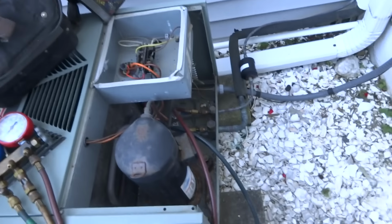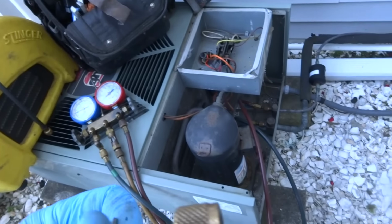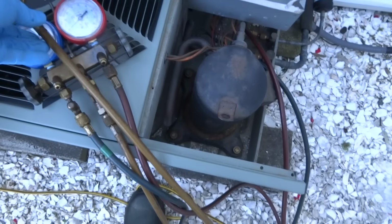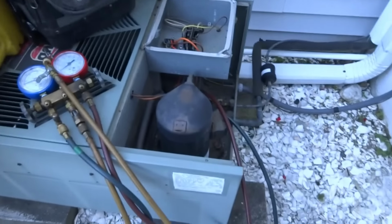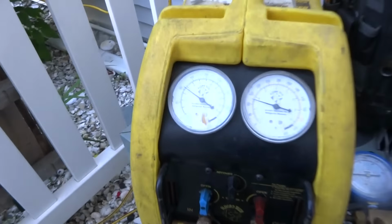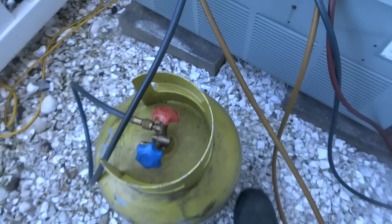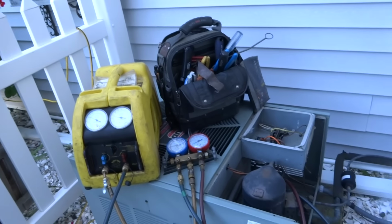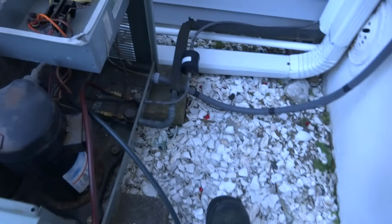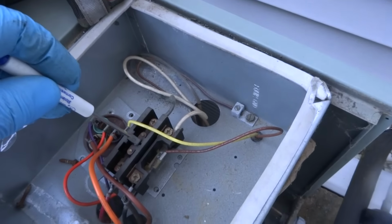Alright, you should be able to tell if it's a burnout. No, it's not burnt, so we'll reclaim it into my tank. Liquid gold here. Meantime, I'll disconnect these wires. Power should be off. I shut all the power off for the unit.